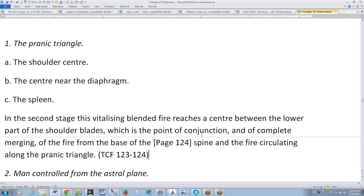So it seems that the pranic triangle has this shoulder center, and from the base of the spine it rises to the shoulder center. There also seems, I think, even just from experience, to be a center above the heart center, and it might be called the center in the lungs, and is also, it seems to me, associated with vitality. So we have a center near the diaphragm, and it's above the diaphragm, whereas the solar plexus is slightly below the diaphragm and the spleen. So we have the first, second, and third aspects here, the first, second, and third rays, at least, or aspects.